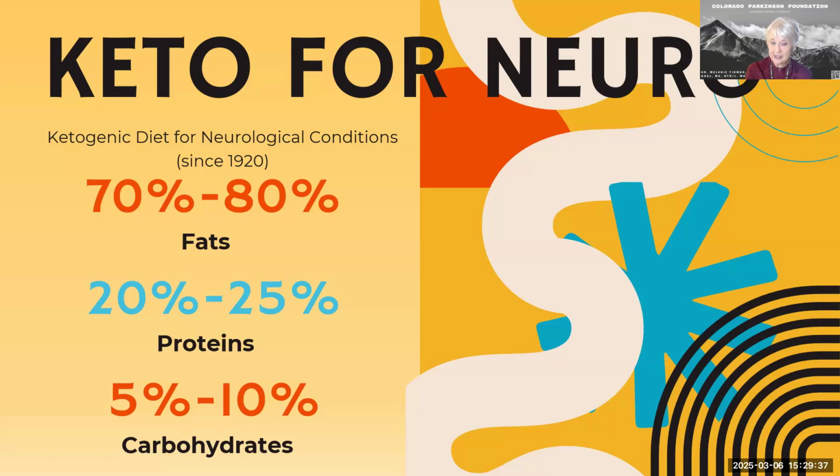Proteins you can see are rather moderate, 20 to 25%. And often in the ketogenic diet for epilepsy, we found protein ratios down at the 15% level. And then, of course, carbohydrates are the lowest, 5 to 10%. But on the classic epilepsy diet, you can find carbohydrates down at the 3% range.